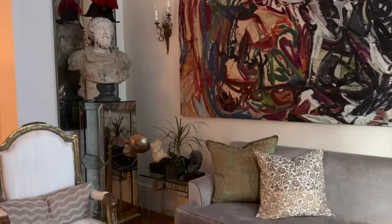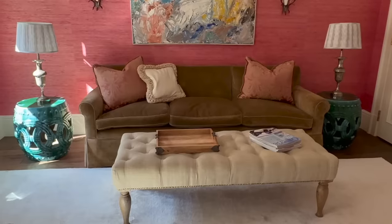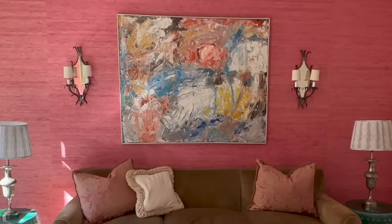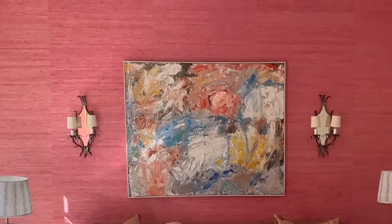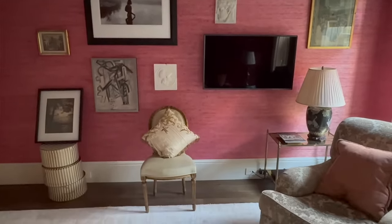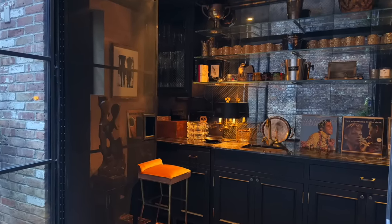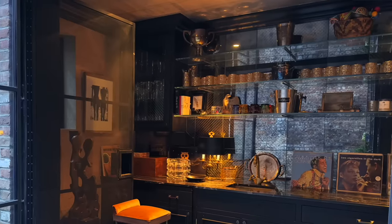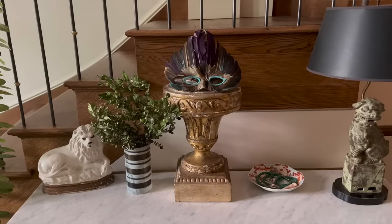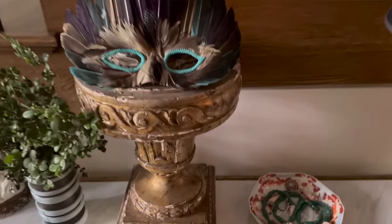It's like walking into an exclamation point in the best way, because I always think of art as punctuation in a room, and it's like, boom. But it doesn't distract, it welcomes you, and there are all these surprises. Everywhere you look, between the art and the way you've arranged it on the walls, all the personal objects you've collected, every little moment, there's literally not an inch that has been forgotten, in the best way. Oh, well, thank you. It's true.